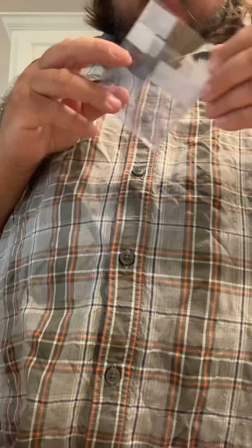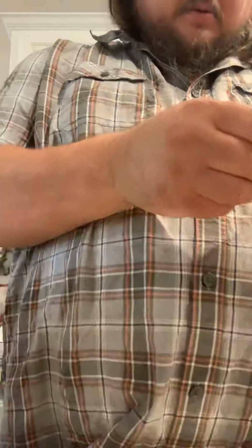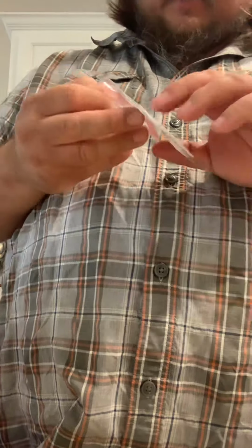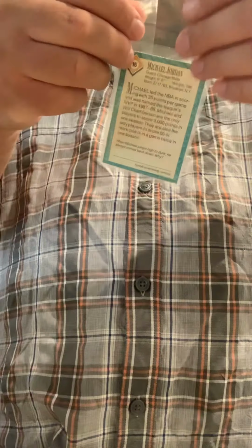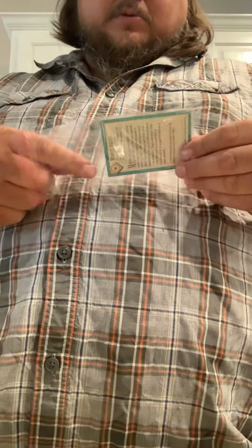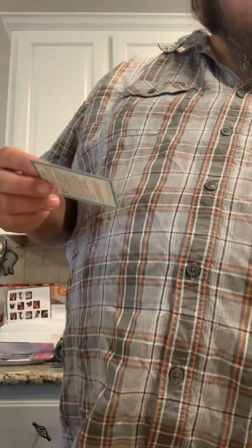Got the mess out of these things. There's a couple goodies in there. Very interesting tactic. And there's the card, Michael Jordan, Sports Illustrated for Kids. Pretty good shape, pretty well centered. A good deal at $50. Wife disagrees because it went on the credit card.